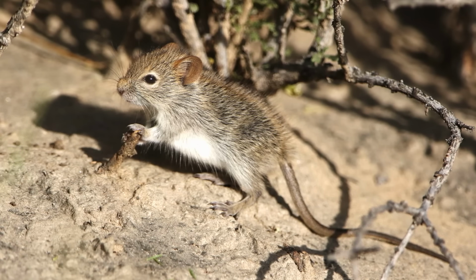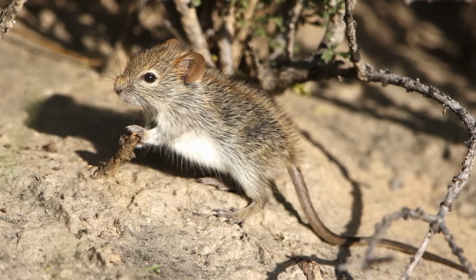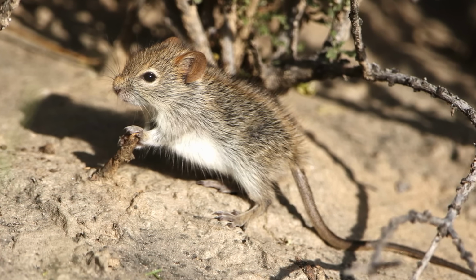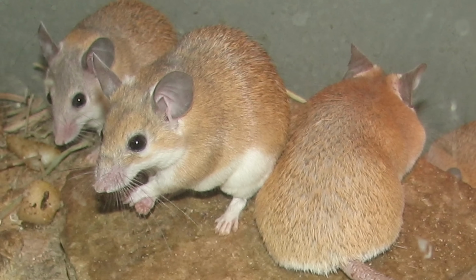They're named for that stiff, spiny hair that covers its back and sides, which serves as a defense mechanism against predators. When threatened, the spiny mouse can shed patches of its skin and fur to escape from predators, an ability known as autotomy.